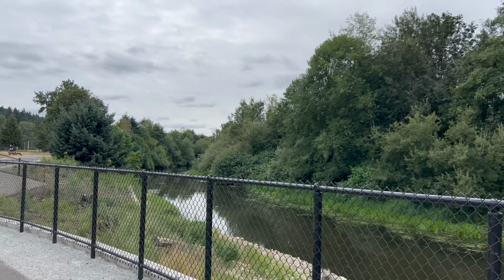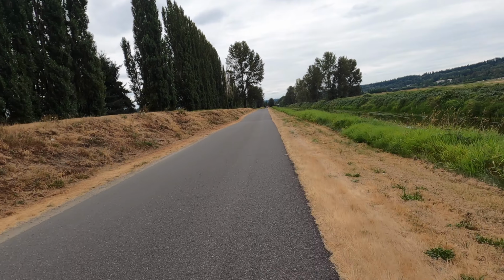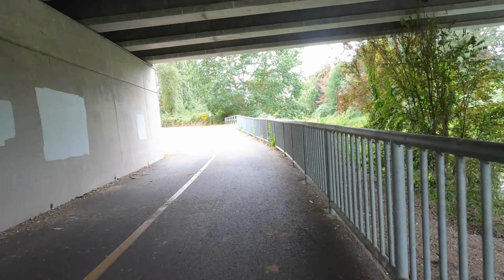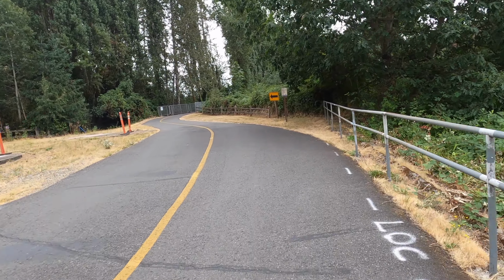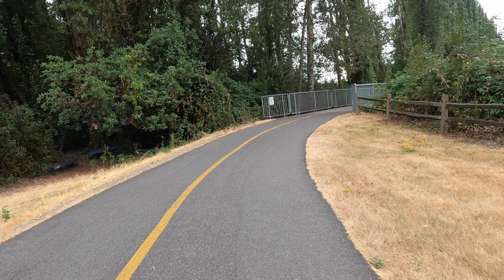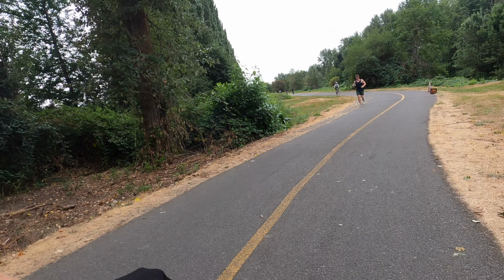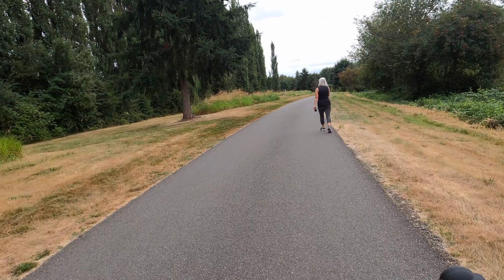4.5 miles. 4.64. Still following this calm, beautiful river. Out here it's all countryside. 6.26. We're just going under another bridge. 7.48. Still just right along this river. This is truly a levee trail.